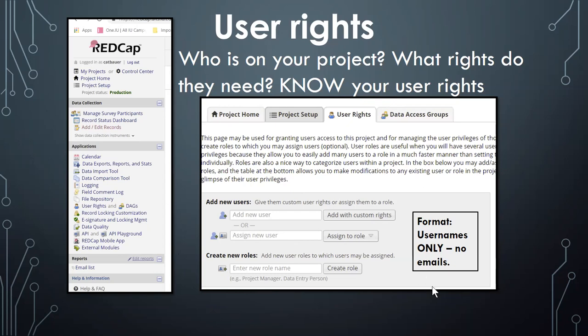And one of the things that we notice quite frequently is people use emails when they put in the user rights. REDCap does not recognize emails. As I mentioned earlier, we support IU Health, Eskenazi, Regenstrief. We support a lot of institutions. So we're not going to recognize an email. You need to use your username. That's how it's recognized. User rights are in two places. You'll see a tab for user rights. You'll also see user rights, hopefully, off to the left on the left navigation panel.